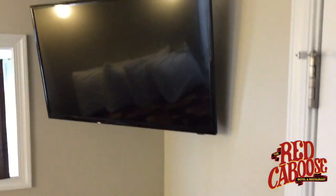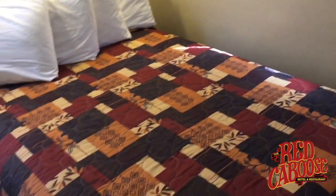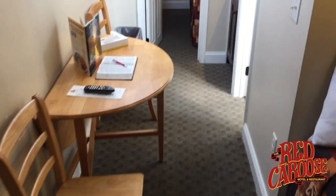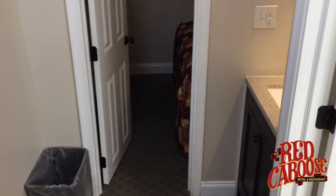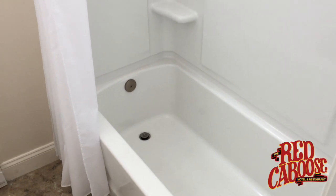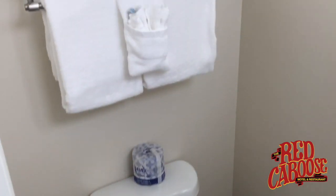Just inside the door here, to my right, flat screen television. First of 2 double beds. Most cabooses on the property have a drop leaf table with seating for 2. All cabooses have bathrooms. It's just a question of whether they have a shower or a tub. Now with caboose 4, 5, 6, and 29, when we updated these, they all have the same exact floor plan. So what you're seeing here is true of all of those cabooses.